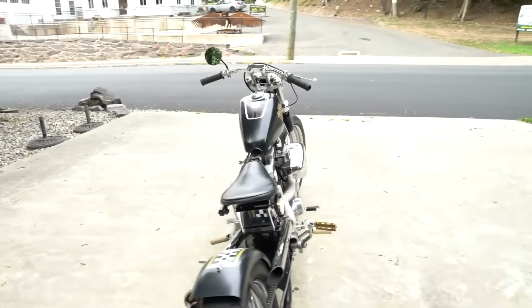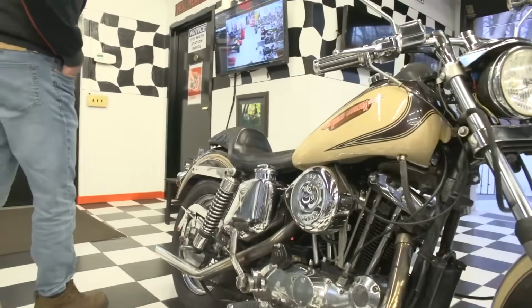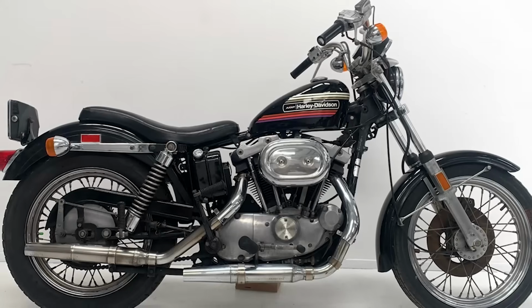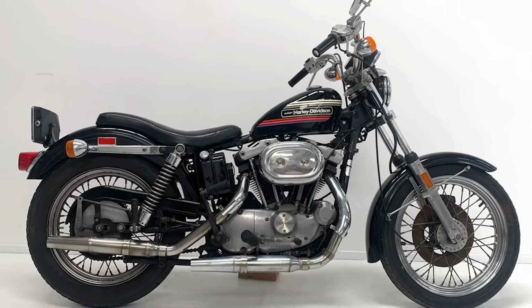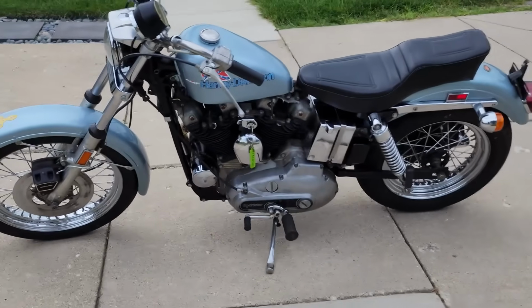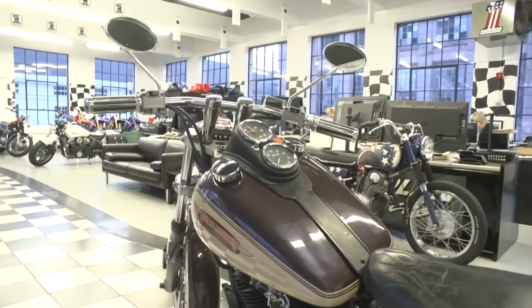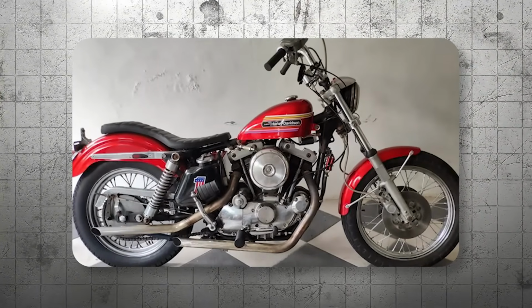Dealerships back then priced it around $2,500, and over the years, demand never really dropped. Today, a clean original Sportster from 1972 can easily pull in over $20,000, especially with matching numbers and low miles. It's not just a motorcycle, it's a piece of American history that still turns heads and stirs hearts.